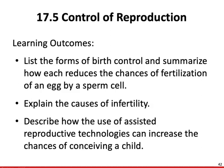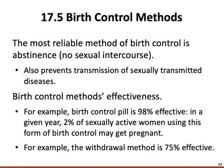All right, so the last section that we're going to talk about is going to be control of reproduction. So we're going to start off with birth control methods. The most reliable method of birth control is going to be abstinence, or not having any sexual intercourse. This also has the benefit of preventing transmission of sexually transmitted diseases. It is also the only method that is, of course, 100% reliable.